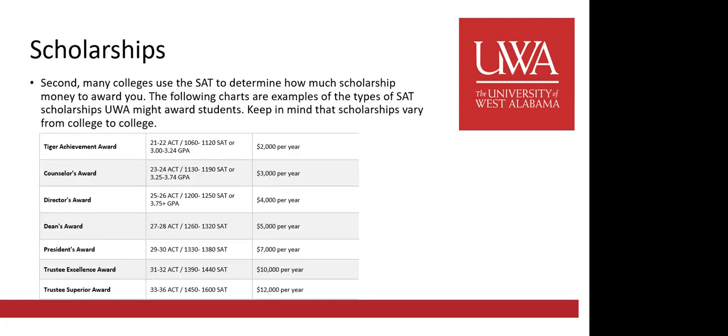Scholarships. As I said earlier about being test optional, UWA is also currently test optional when it comes to scholarships. Many colleges use the SAT to determine how much scholarship money to award you. The following charts are examples of types of SAT scholarships UWA might award students. Keep in mind that scholarships vary from college to college.